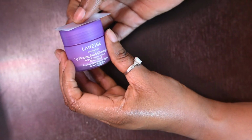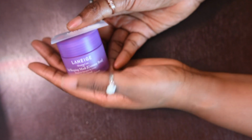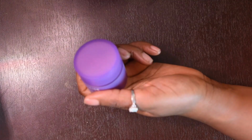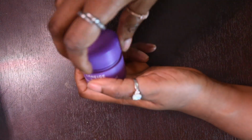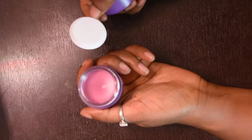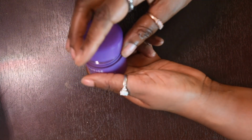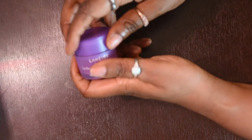This was actually a gift from a friend. This is the Laneige sleeping mask in Gummy Bear. I currently have a Laneige sleeping mask still open, and it's been open for some time, purely because I don't reach for these all that often since I have my tubular ones, but I do still want to keep this. I will get use out of it.